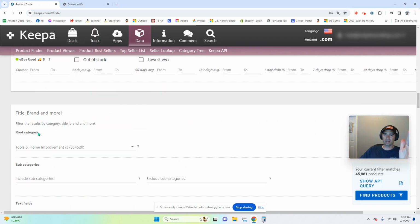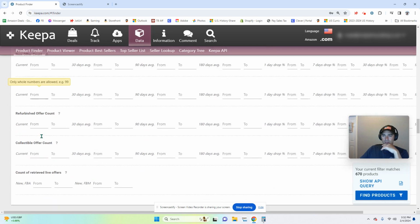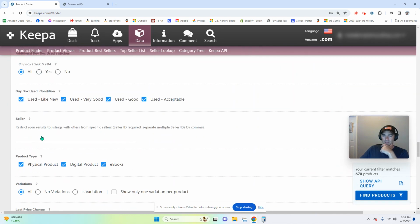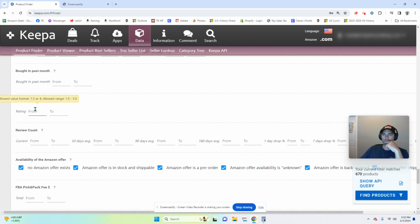So I'm going to choose that as my category down here. So now, there we go, I dropped down to 670, much more manageable. But I want to fine tune that even more, and I'm going to keep scrolling down till I find the options for rating, and it's going to be right here. So my rating is I want anything above 4.5. All right, I have 371, that's 4.5 and up.